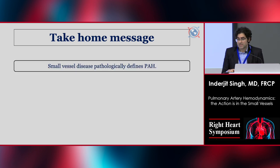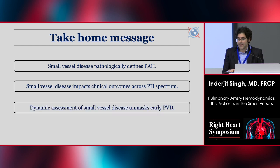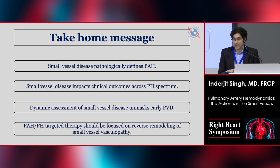So to summarize, small vessel disease pathologically defines pulmonary arterial hypertension. Small vessel disease impacts clinical outcomes across the different PH spectrum. Dynamic assessment of small vessel disease can help unmask early pulmonary vascular disease. And PAH targeted therapy should be focused on reverse remodeling of the small vessel vasculopathy.